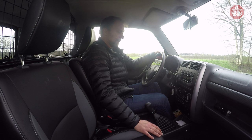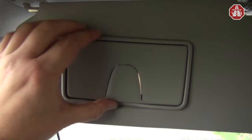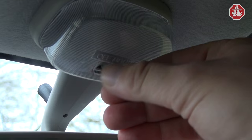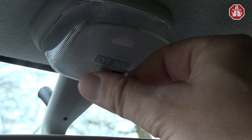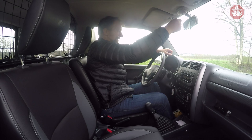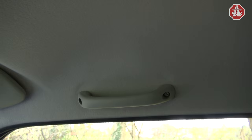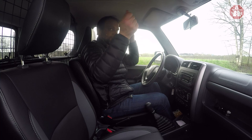Okay, that will be really fast here. We got two sun visors. On the driver's side is a makeup mirror, which is not illuminated, but still we have a clip for holding tickets in here. And we just have one light, off, door and on. That's it. Oh yeah, and no handle on the driver's side, but there's one on the passenger side. So if you need it, you can screw it the other way around if you want to.